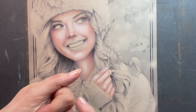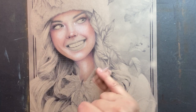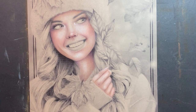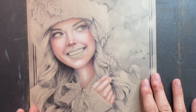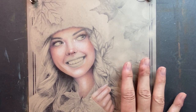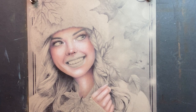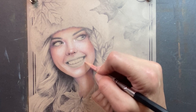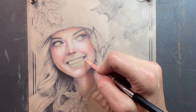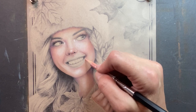Because really it should go up, and it's not. I failed to do that. Okay, let's not worry about it. I want to get these lips and teeth done because they're kind of making me crazy a little bit. I gotta add a little bit of color right underneath here because it's missing. A little bit better.